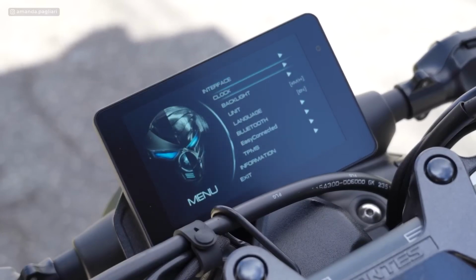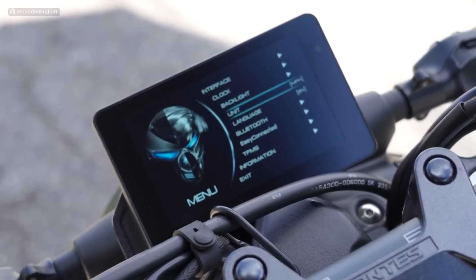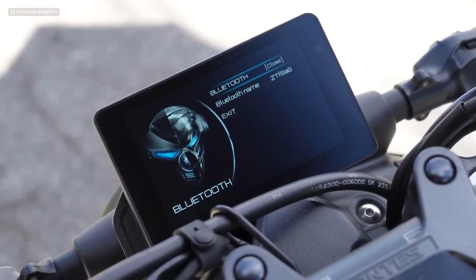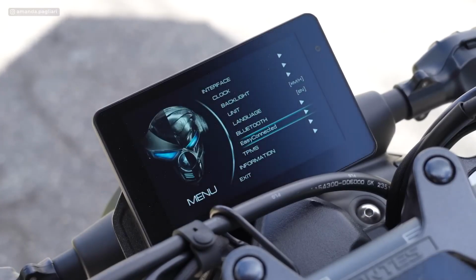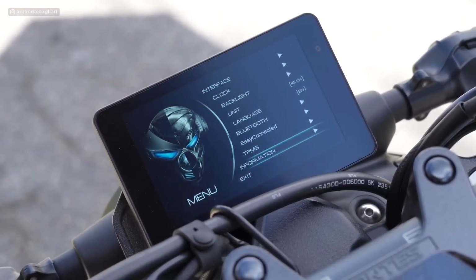Here are the clock settings. We have the backlight, which lets you increase or decrease the brightness. You can set it high at 1, but I'll leave it at 5 because it's better. We have the units, kilometers per hour. Let's leave it like that. It's in English. I won't change that. Here is Bluetooth, so this panel has connectivity. It supports both mirroring with your phone and also with the Carbit app. And here you have the connection for both Android and iOS iPhone. Here, tire pressure monitoring, pretty interesting. And here you have information about the motorcycle and everything else.